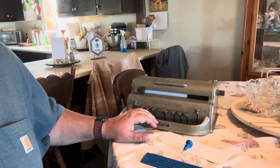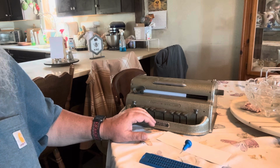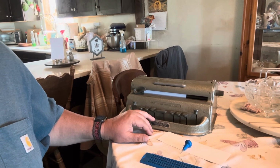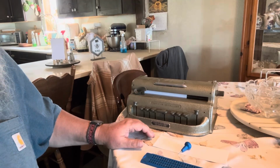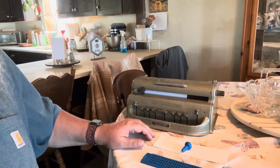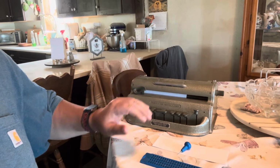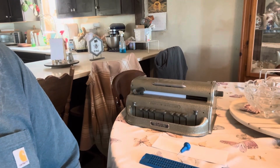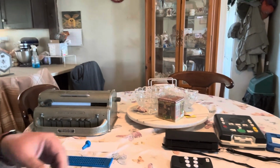But fortunately for me, it does work. I put paper in it, you can start typing away, and it works just fine. So that's the other way to write Braille, and I really like this. I'm really pleased with this. Okay, now here's some other stuff.